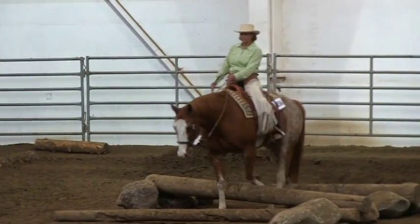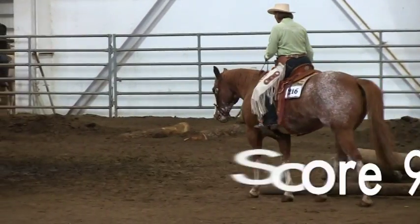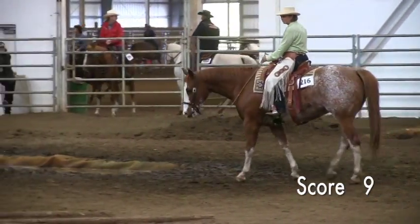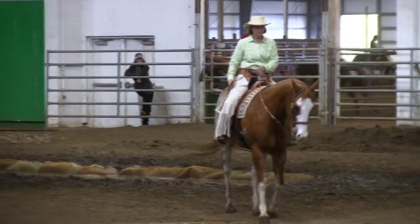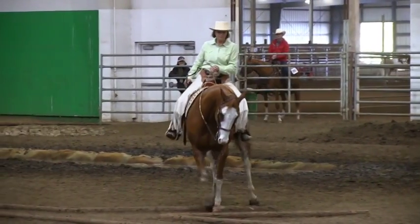Good expression, nice. He slows down, adjusts his space for finding his footing. Does an excellent job. I'm going to give him a 9 on that. She's really good at using the space that she has to be able to set up for an obstacle, to come into an obstacle nice and square. She does a good job with that obstacle.